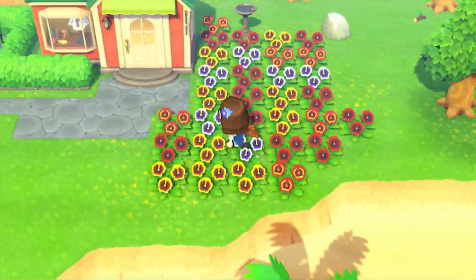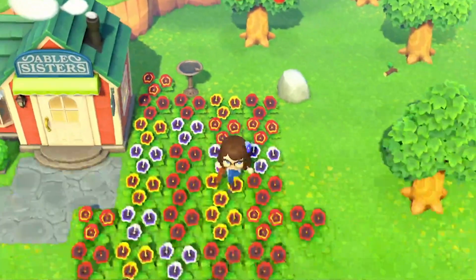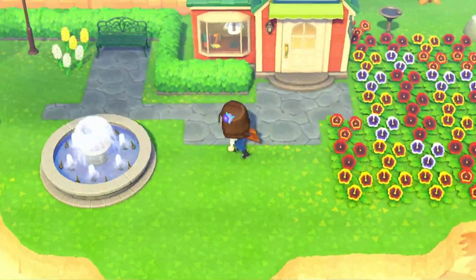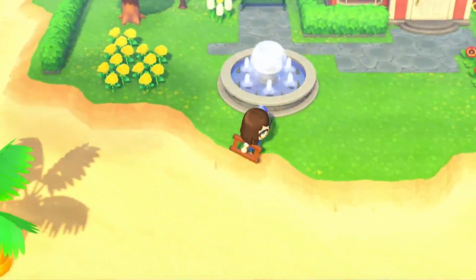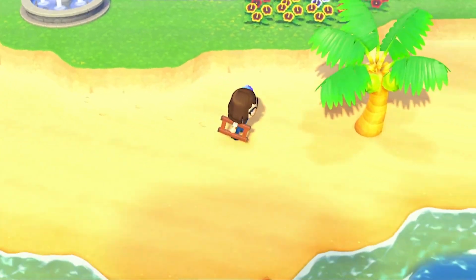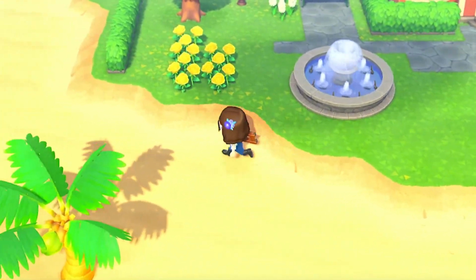So over here we have the Able Sisters, and I have all these flowers right here. I have a little water fountain, a little nice little park area where you can do some shopping and also relax. Nothing really going on with the beach over here. We just have a couple of palm trees.